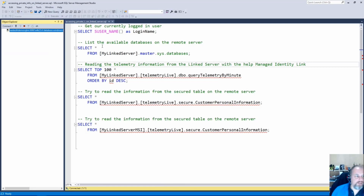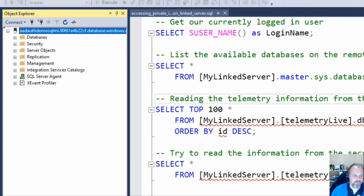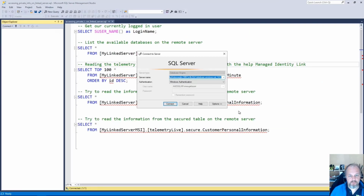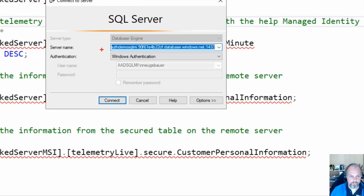So I just connected to my managed instance. Did you notice how I connected to it? I can do whatever I was able to do in whatever previous way before. So did you notice how I connected? Let me show it again, a little bit slower. Yeah, we have enabled Windows authentication with managed instance.